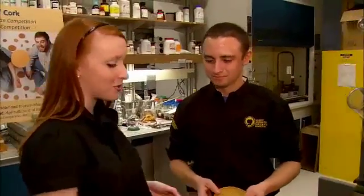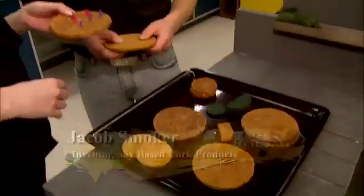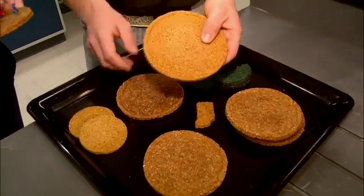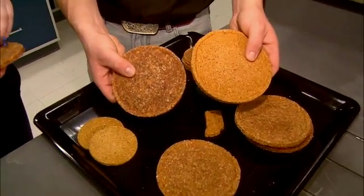Another innovative product that uses soybean and corn is Terramat, and one of the inventors of Terramat is here with me today, Jacob. Jacob, why don't you go ahead and tell us all about this great product? Well, Terramat's a replacement for any sort of cork product. It's made of either soybeans or corn. All right, and I've noticed there's 2 different colors. What's the difference? This is the corn-based product. It's made of ethanol byproduct DDGs, and this is the soybean-based product made out of soybean meal.